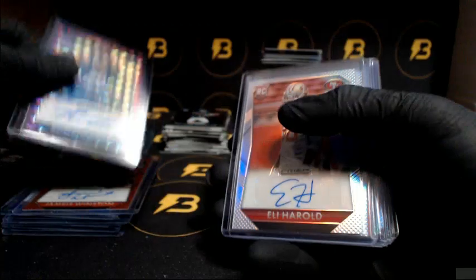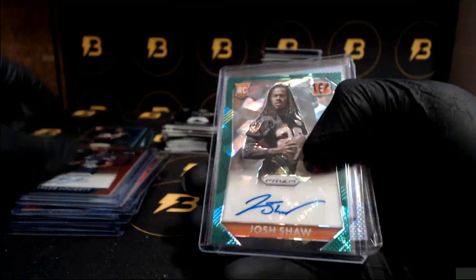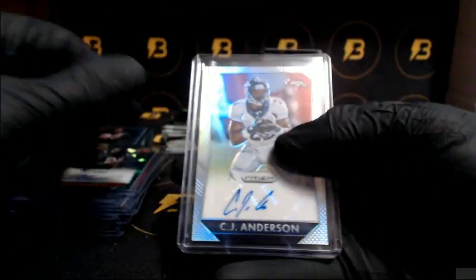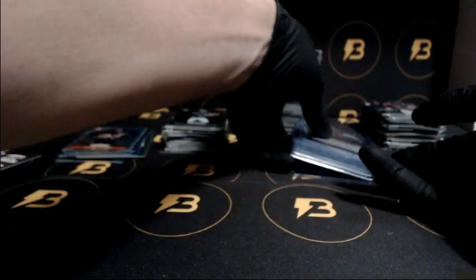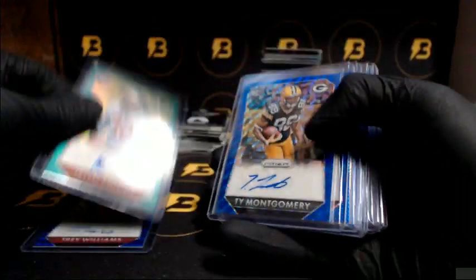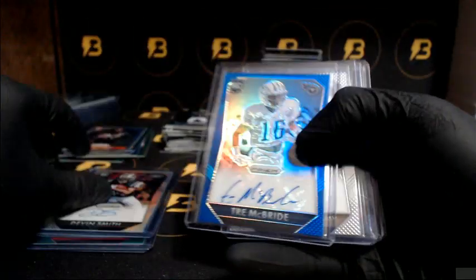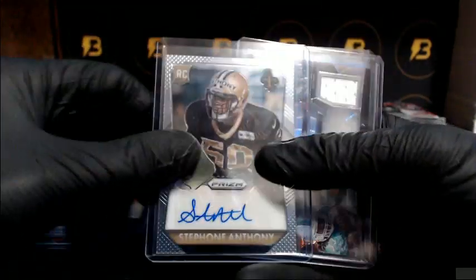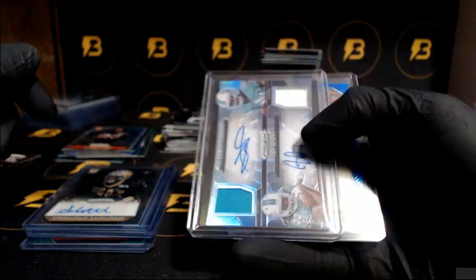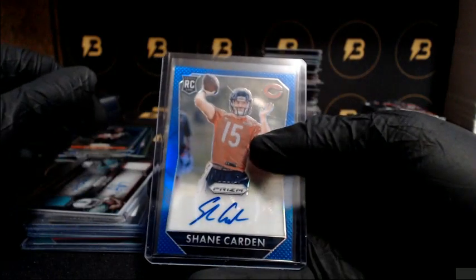We got Darby for the Bills, Harold for the 49ers, Montgomery for the Packers, Lockett for the Seahawks, Shaw for the Bengals, Anderson for the Broncos. Williams for the Redskins, Collins for the Falcons, Montgomery for the Packers, Waynes for the Vikings, Smith for the Jets, McBride for the Titans, Anthony for the Saints. Then we had our dual auto, Parker and Ajayi for the Dolphins, and Cardin for the Bears.